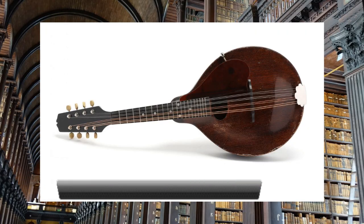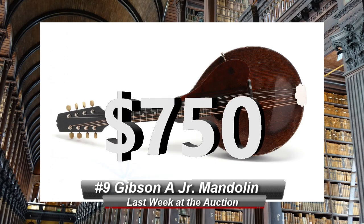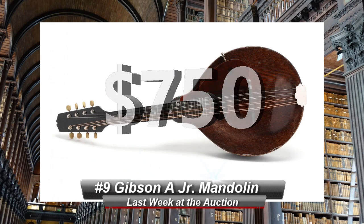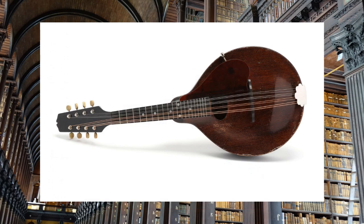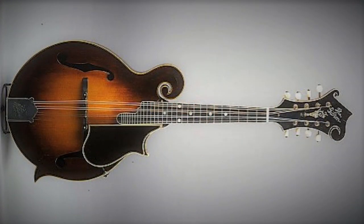Number 9 is a 1925 Gibson A Jr mandolin that just sold for $750 at LELAND LITTLE. Musical instruments continue to have great resale values, and names like Gibson, Martin, and Fender have been leading the pack. Gibson mandolins reigned supreme in the early 1900s, and this was actually considered a student model in its day. But today, even these models are highly sought after, as the professional versions from the period are now commonly over $3,000. And just to let you know how serious these collectors are, a 1920s Gibson F5 can command $20,000 or more.